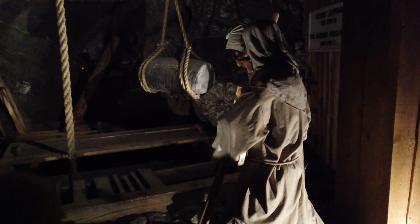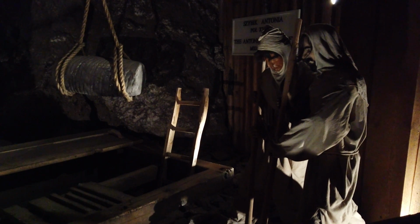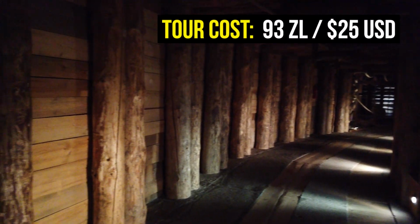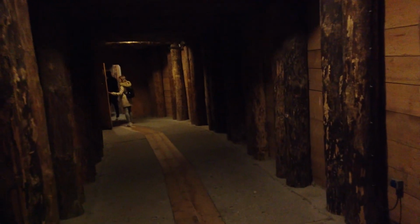Excavated from the 13th century, the Wieliczka Salt Mine is one of the oldest salt mines and tourist attractions on Earth, drawing visitors for centuries. At 93 Polish zloty, or $25 US, it is one of Poland's pricier attractions. That fee includes a tour of the 3-kilometer subterranean route through the mine's major highlights. Alright, it's pretty impressive. I guess we're 65 meters beneath the surface right now.